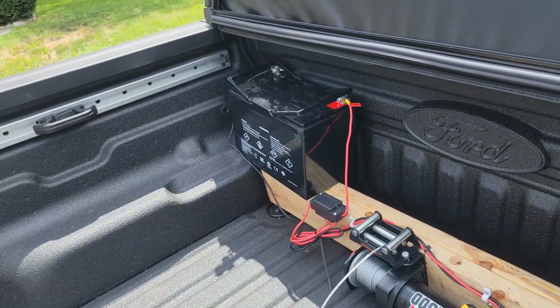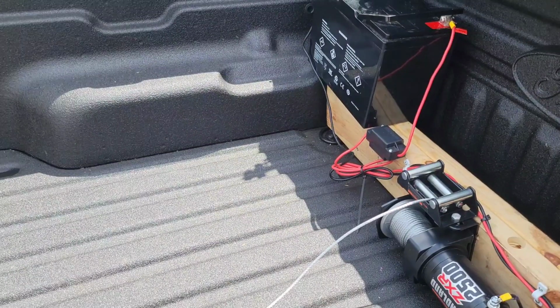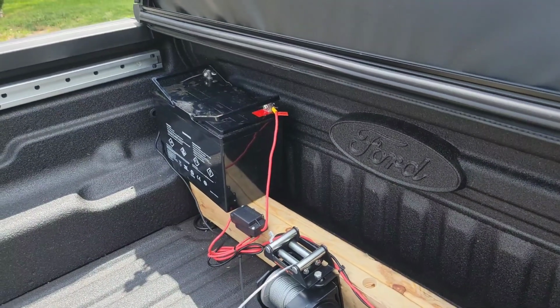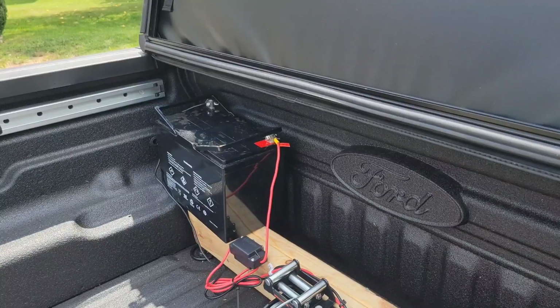Now I set the battery right there because it does also help to hold this down. I don't think it will pull up out of these. I don't even think that's possible, but just as an added precaution, it is a cool thing just to put the battery on there.